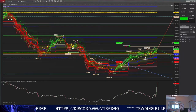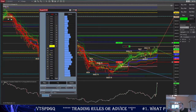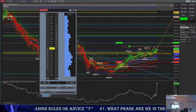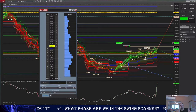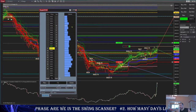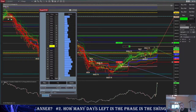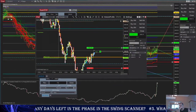For me, I'll be honest with you, trading the ES has been very difficult. The reason is I am not an ES trader, and I am trying to learn. The good thing I found about ES trading is it doesn't matter what chart you're trading, it's all relative. Let's bring this across here so you can see what I'm looking at as well.